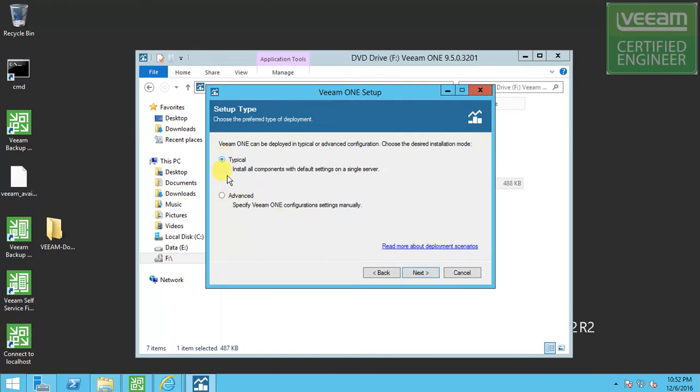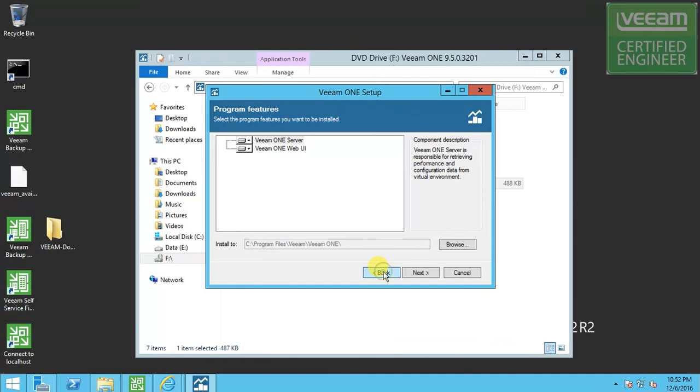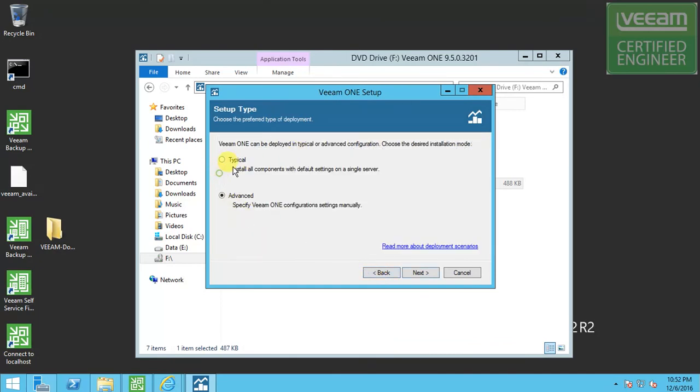And you can do a typical or advanced install. This is also very important from a knowledge or exam perspective: how many different options are available when you're installing Veeam ONE. It's important to know, hey, this is the typical and advanced, these two options for Veeam ONE setup. And we will go through when you need a typical install and when you have to do the advanced install. But right now, let's take the typical and move on.